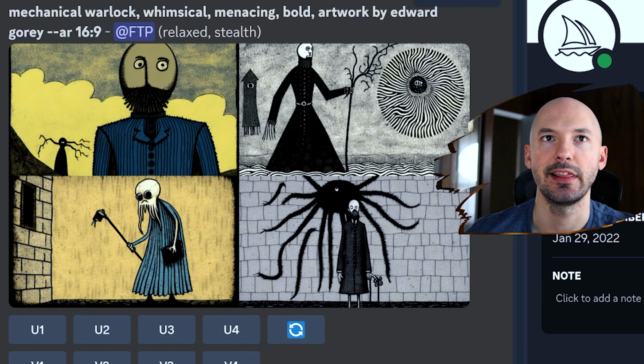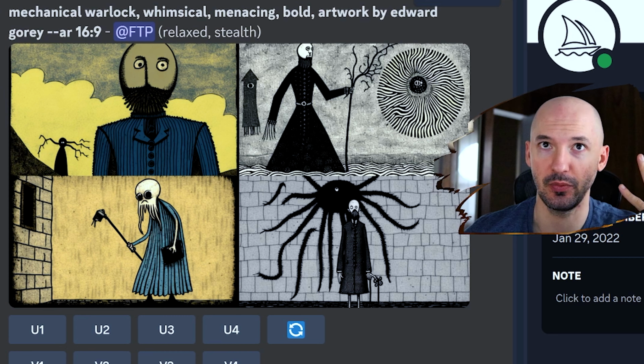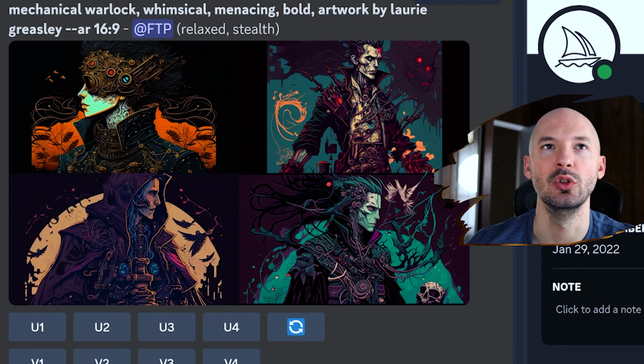Edward Gorey, thank you for your contribution. I don't really know what to say. These are unique, extra unique. If you want art that looks like this, consider Edward Gorey. Mind blown? It's crazy. Lori Greasley. Oh my gosh.